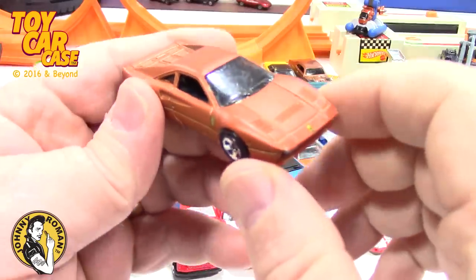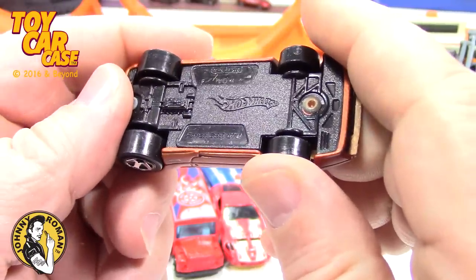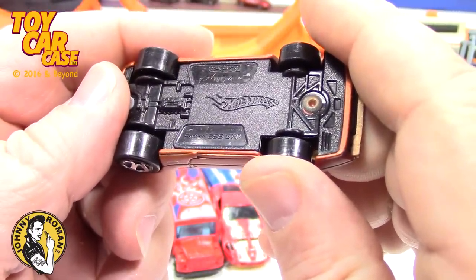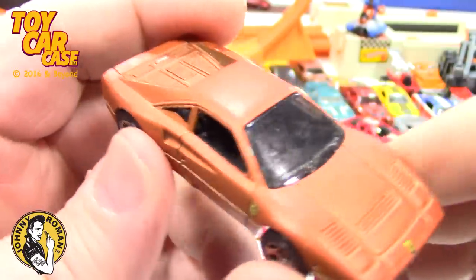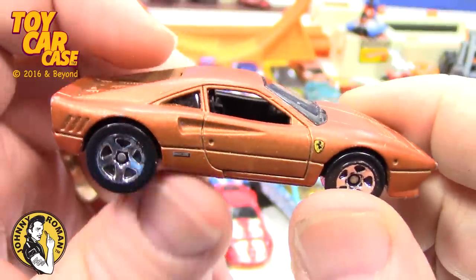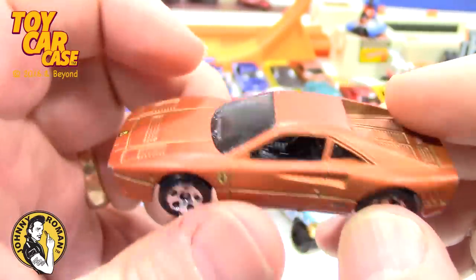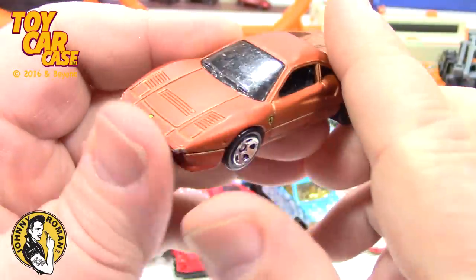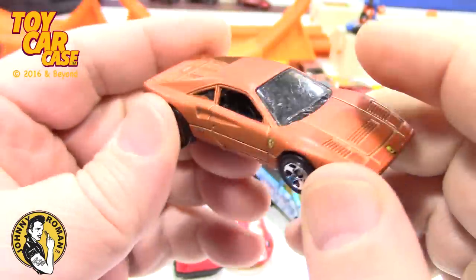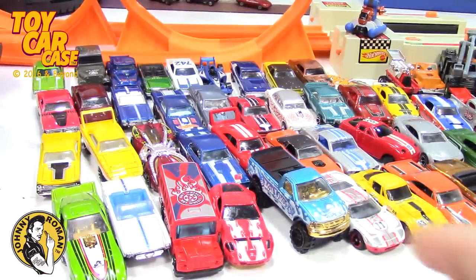Oh, look at this. This is a race bait 308. Ferrari 288 GTO. Look at that GTO. What do you think? It's kind of like a matte reddish brown color. Tinted windows, kind of digging the color there.